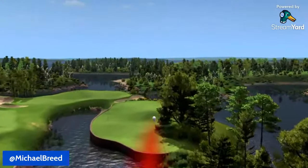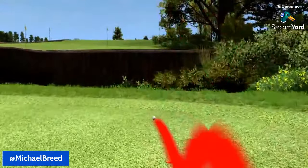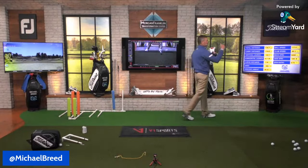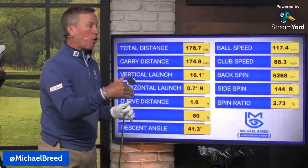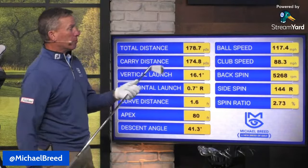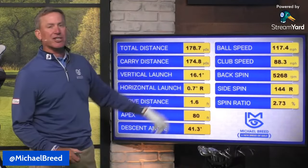Okay, now here we go. Now here's my shot. Boy, I hit this one really solidly. Okay, so there you go. Got it all the way back to that 175. In fact, that shot was 175 to the hole. That ball came out 174.8. Ball speed jumped up there to 117.4. But look at my launch angle, 16.1.